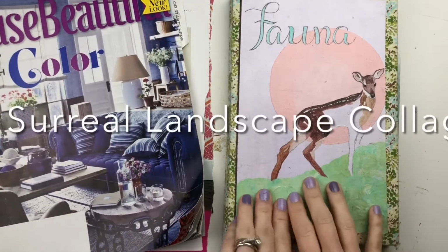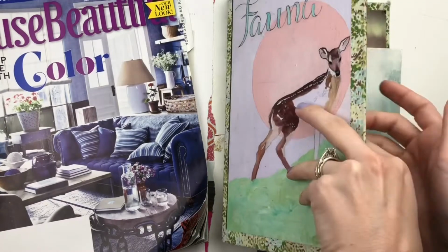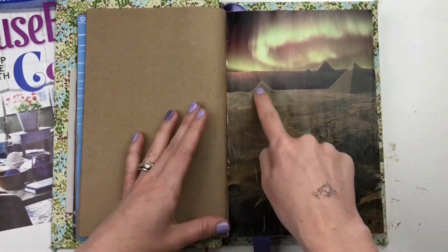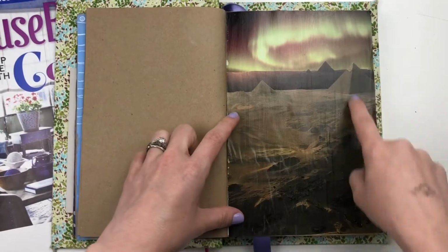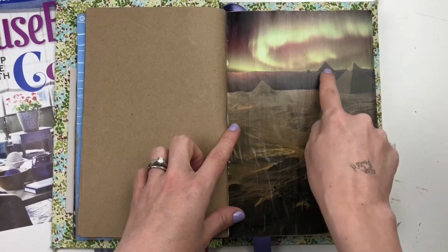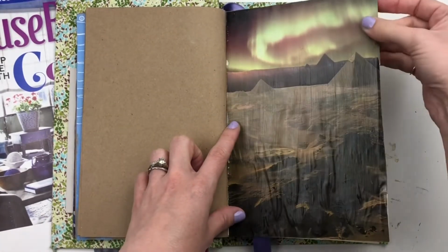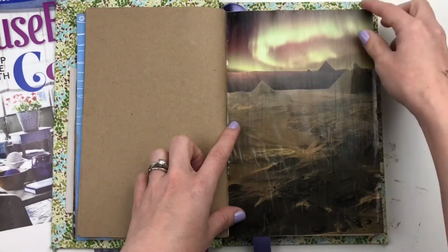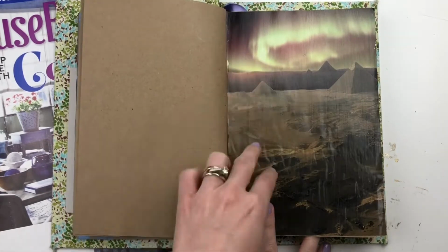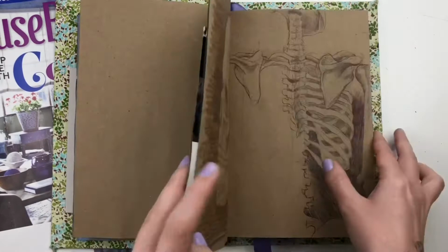Everyone, today I want to show you how to make a surreal landscape out of collage using found magazine images. To show you some of my older examples, here's one that I made using pictures of pyramids with one picture in the foreground and a second picture in the background, and those came out of an old National Geographic magazine. And then for the sky, I found a really cool picture of an aurora borealis that I included as well. So I used a foreground, middle ground, and background image to help create this imaginary landscape.